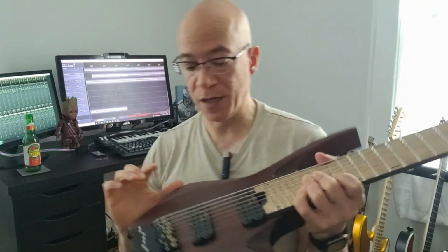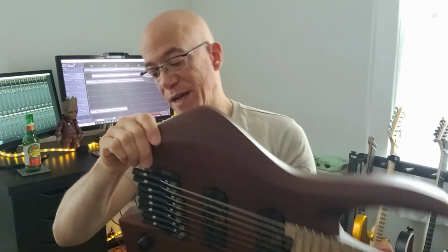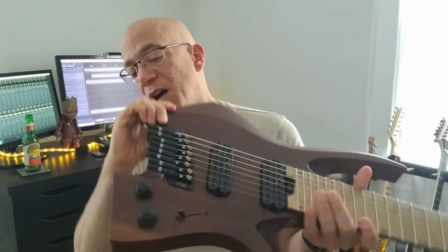Well, they're not tuners, it's a locking mechanism. Very, very cool. It has an actual graphite nut, and they're really straight. I mean, perfectly straight. I've seen bad ones where because of the multi-scale it goes like that. That's terrible. This, spot on. Wow, my goodness, my goodness, my goodness.